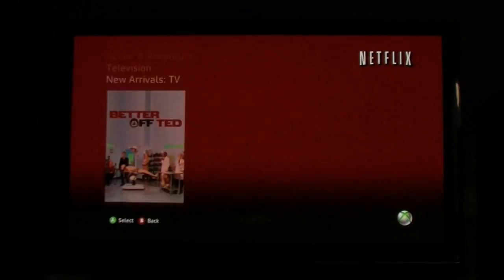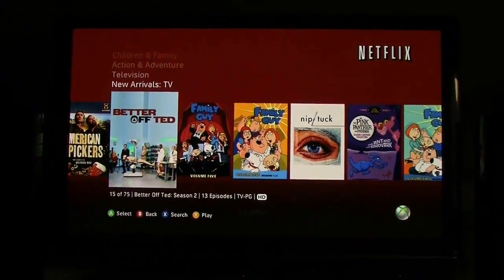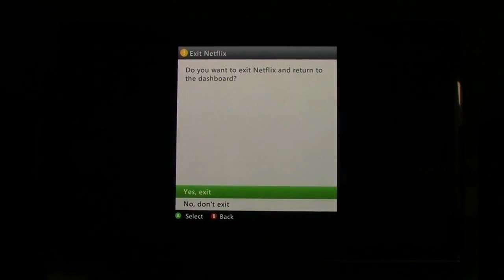So it's a visual makeover. They've added search, tweaked things a little bit, but it's really the same Netflix that you're accustomed to. So we'll jump back out.